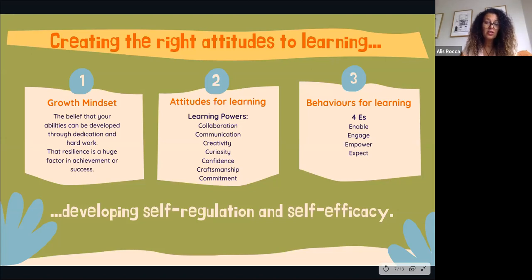So we looked at all of these. We had our growth mindset, so that belief that we could change and develop. We had the learning powers, which became a toolbox for learning, and that changed the attitudes to learning for our children. And then finally, it was about the behaviours for learning.